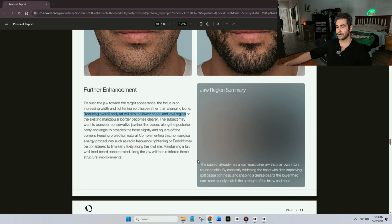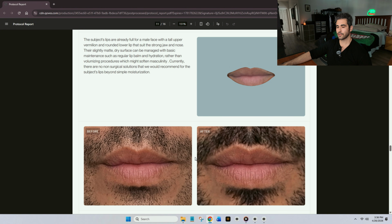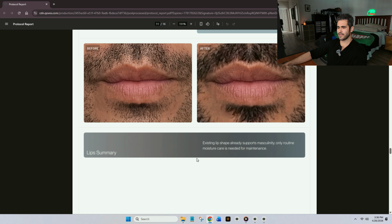What else we got? Lip recommendations. We're almost done with this report. And this is interesting because I've never noticed this, but when they isolated my lips, I have this weird, you see that? I don't know what that's about there. Maybe that explains my lisp. Who knows? But they say, all right, just use some moisture care.